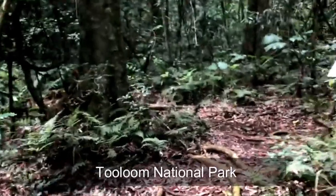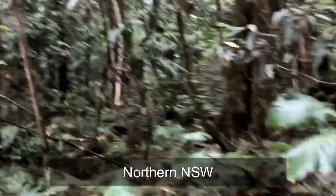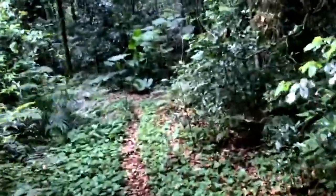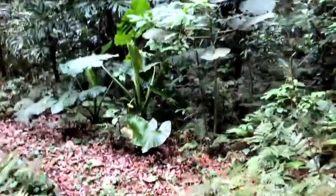Beautiful sound of the bellbirds in the background, other birds. There's a lot of wildlife here. This walk probably requires a certain amount of dexterity. There are tree roots to navigate, other things like that. What a beautiful place to be.